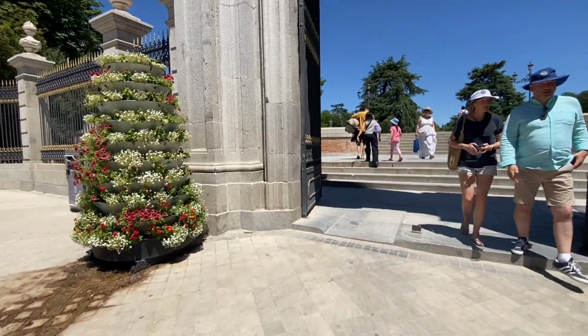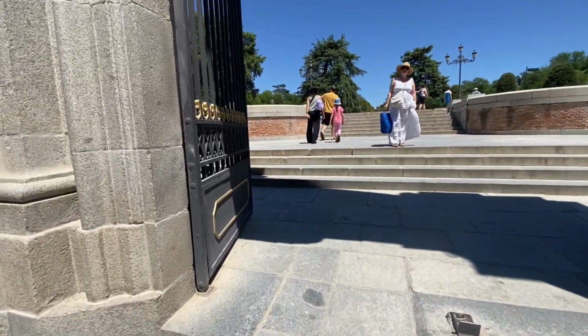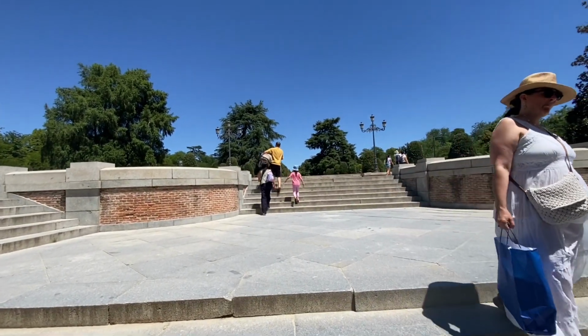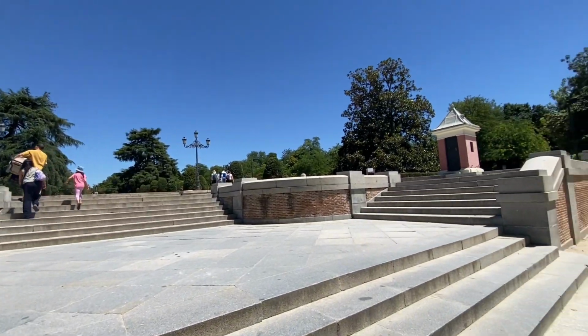Hello guys! Today we're going to explore the El Retiro Park. So this is just one of the entrances of the El Retiro Park because I came from the botanical garden.